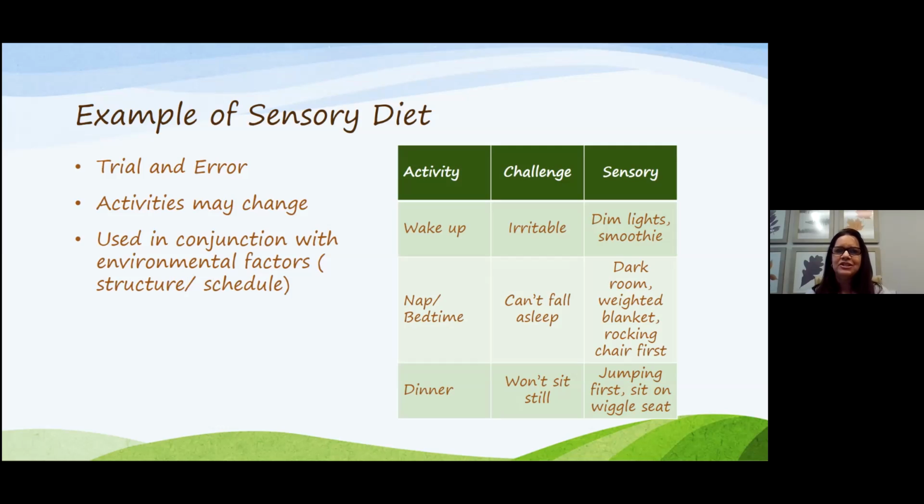The other thing I wanted to mention is when you are using a sensory diet, you're using that in conjunction with those other environmental strategies. So you're still going to use a structured schedule and possibly a visual schedule and some of those other strategies that we talked about earlier.